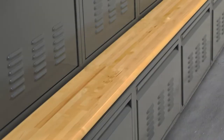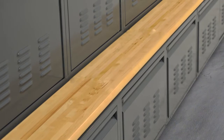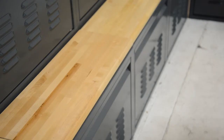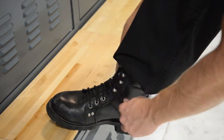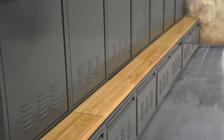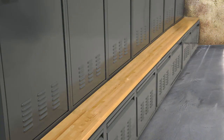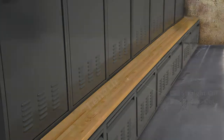The bench tops offered with the HDP locker are 9.5 inches deep maple finished hardwood. The customer can choose from a variety of radius edges or a straight edge if required. With the wear and tear on these bench tops, we suggest a radius edge to avoid chipping and damage to the corners. Depending on the layout, the benches can be individually cut for each unit or ordered in an exact length to span the entire run of lockers. Upon ordering, the edge radius, overall lengths, and end cuts will need to be specified. The end of the bench can be either straight cut or radius cut.